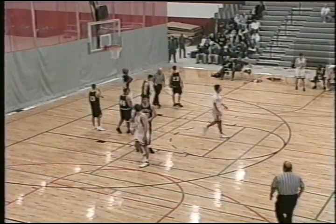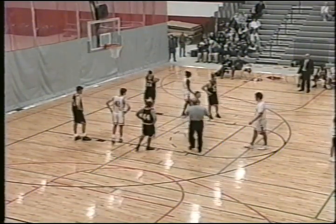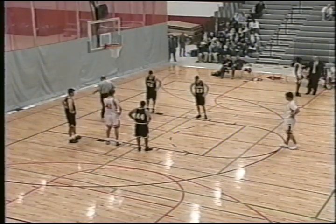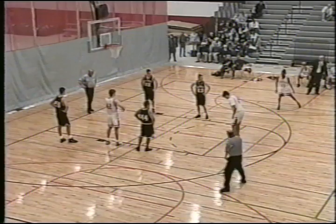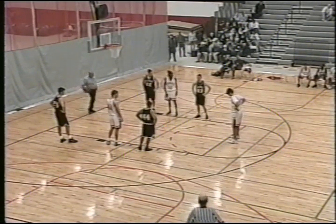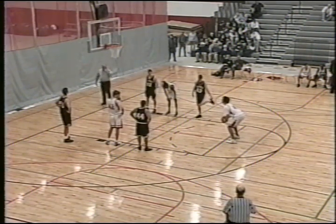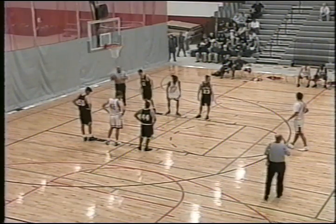Good ball fake by Adam Donovan. He just couldn't get it to fall. He's very patient down low. He is. He doesn't go with one move. Usually goes with two or three. And he works until he gets the shot he wants. He'll go to the line, shoot two, as that ball just rolled out.